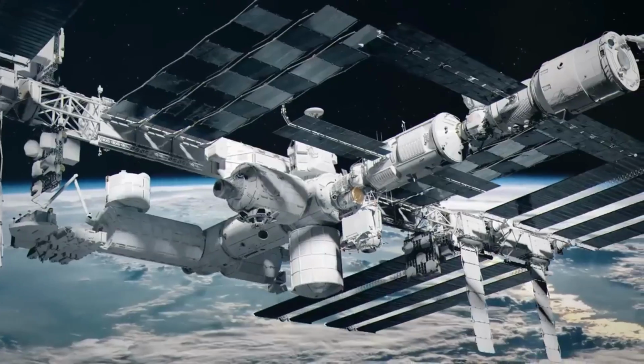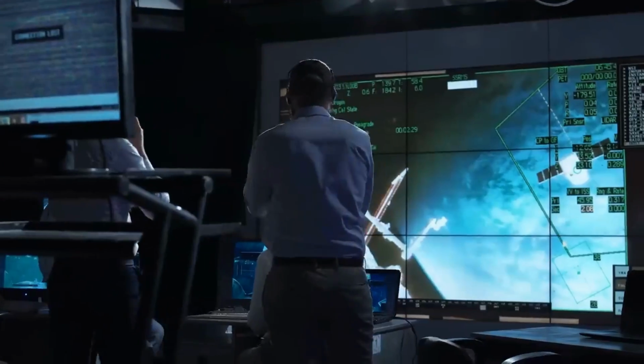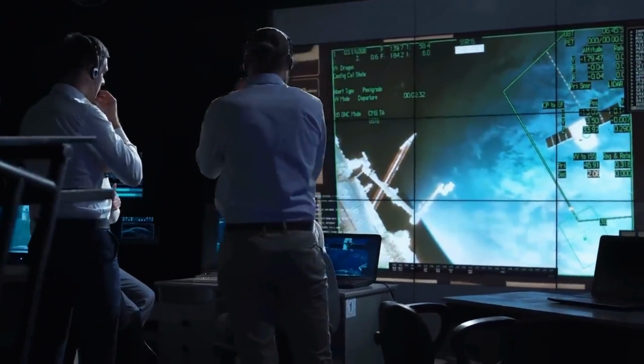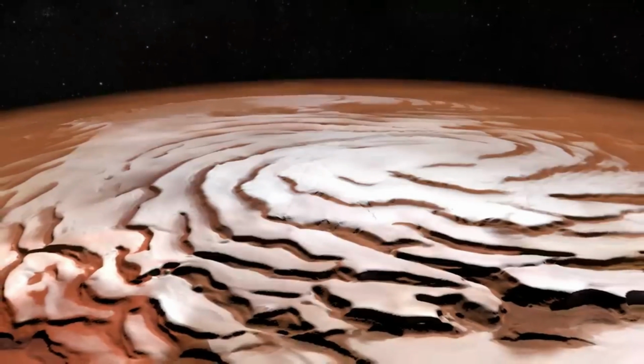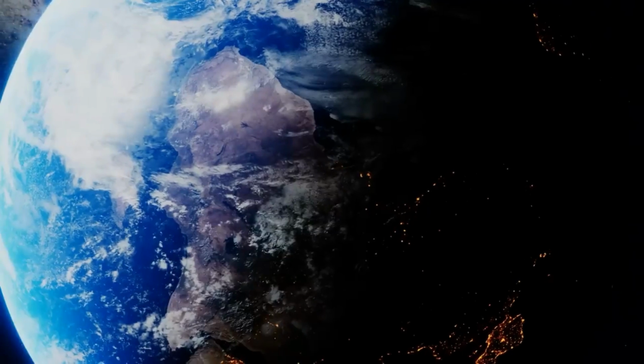The continued exploration of Mars is important for our understanding of the planet and the potential for human settlement. The discovery of water on Mars and the potential for terraforming the planet could make it possible for humans to establish a permanent presence on Mars in the future.